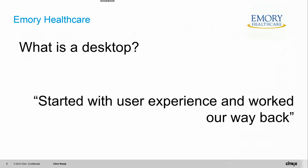The first question we asked is really, what is a desktop? To us, a desktop is a place where a user goes to work, and they want it to work in a consistent way. So we decided that when we deliver a desktop, we want to deliver it the same way as a physical desktop. We'll start with the user experience and work our way back.